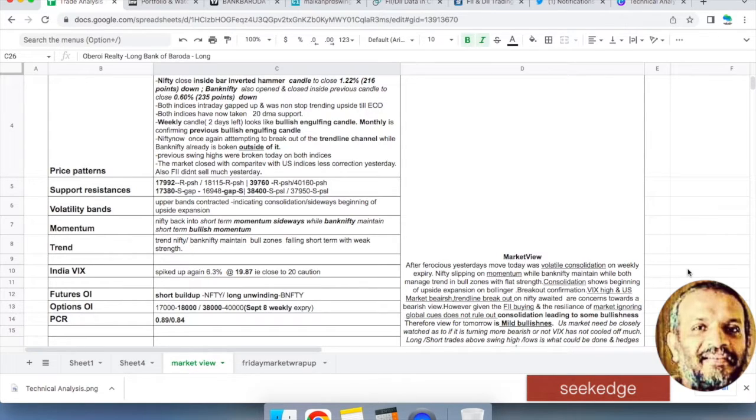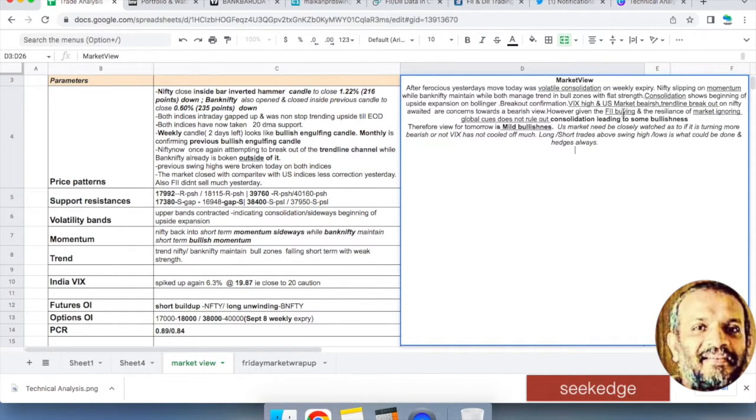VIX is high and the US market is falling. FIs are selling today, which is worrisome. VIX is rising very close to 20 plus, which is worrisome. The US market is bearish, which is worrisome.